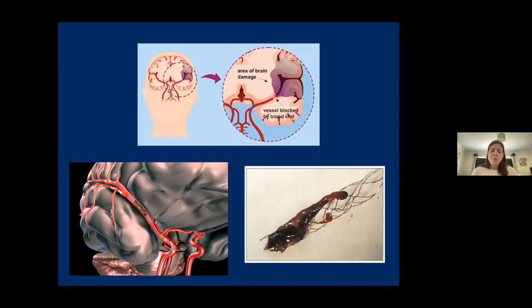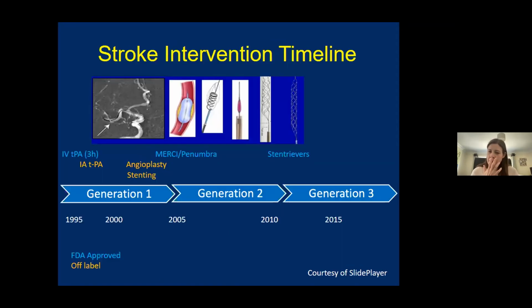But this is what we see. We know that pharmacological treatments work, but getting the clot out physically with a stent is sort of again the game changer recently. So it's important to remember though that it's not an overnight phenomenon. Next slide, thanks Rob.